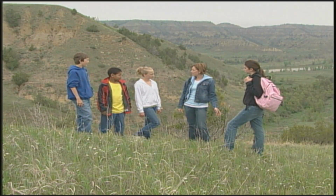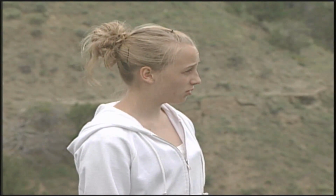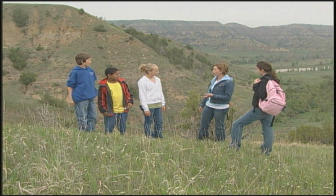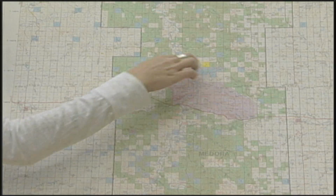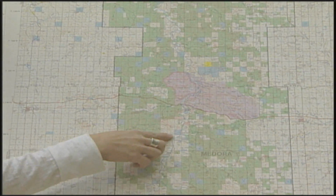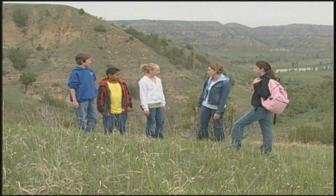Remember the map we looked at back in class with the different colored squares? The pink squares were the Theodore Roosevelt National Park. That's where we are now. Are all the Badlands a national park? No, Jess, all around the park, the Badlands are a mixture of private and public land. The colored squares are the public land managed by the state or federal government, and the white squares were the private land. We're standing on 1.2 million acres of public land.